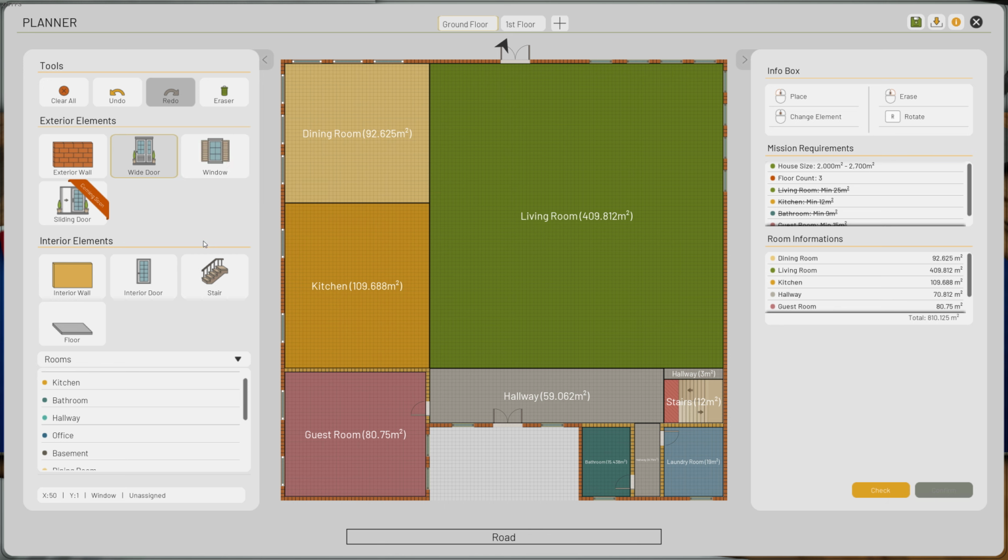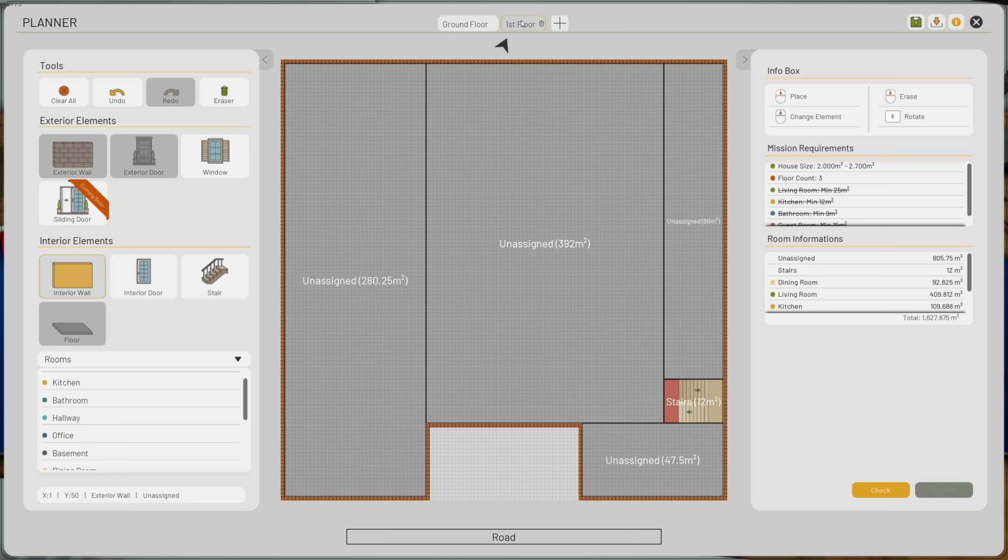Okay, so I think that's pretty good for the first floor. Huge living room. Okay, first floor. And all he wants is another bathroom. But we're gonna give him way more than that. We're gonna go ahead and this is going to be the upstairs bathroom.